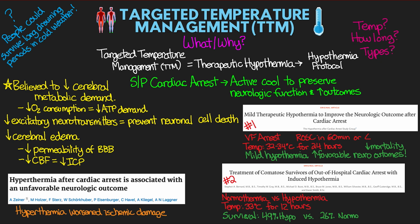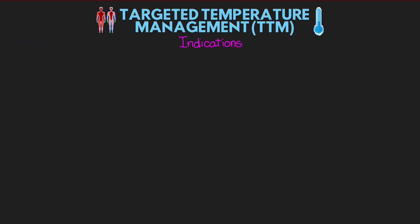All right, so next let's actually talk about some of our indications for TTM. Now, the basic criteria for using targeted temperature management is going to be for patients who are post-cardiac arrest. There were those questions early on as to the underlying or precipitating rhythm to the cardiac arrest. Did it need to be a shockable rhythm, or would any cardiac arrest rhythm be okay?